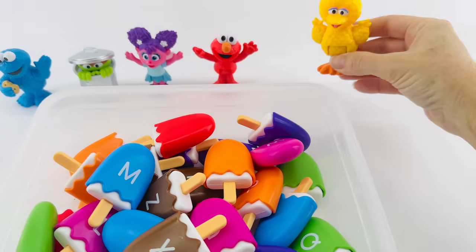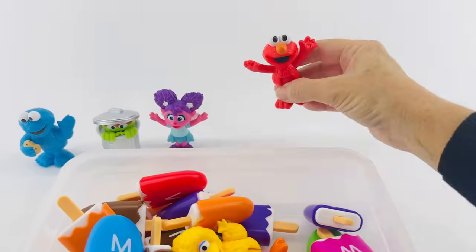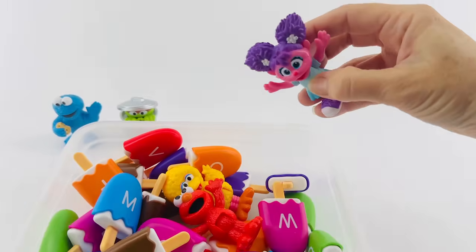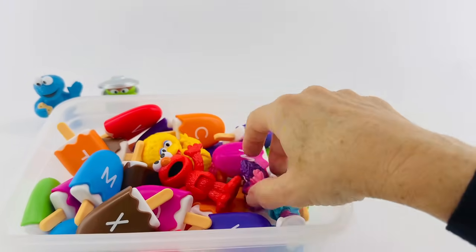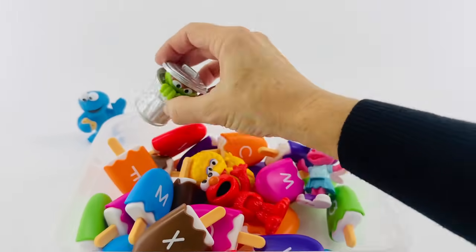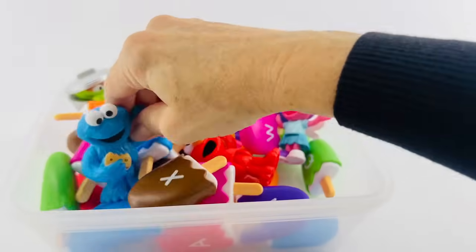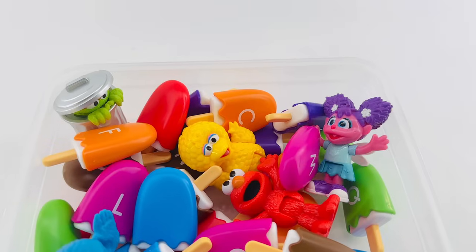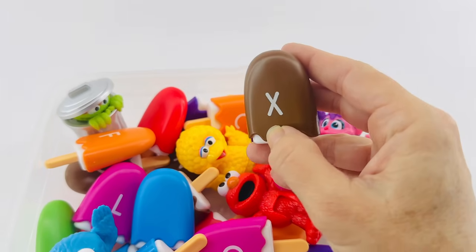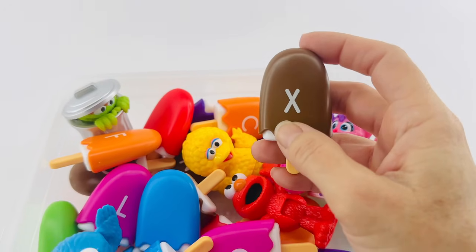Here comes Big Bird jumping in. And now Elmo. And Abby. They're all swimming. And now Oscar the Grouch. And now Cookie Monster. It looks like they're having fun. But what is that on there? It looks like it's letters of the alphabet. Hey, maybe Sesame Street friends can help us put the alphabet together.